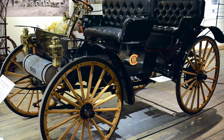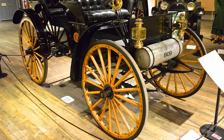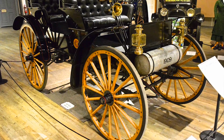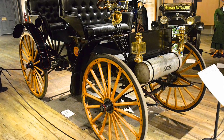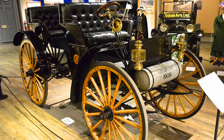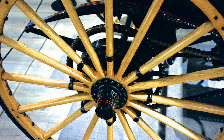This high-wheeler, 1909 International Harvester Company's Model D auto buggy, was called the Farmer's Auto. It is essentially a modified horse-drawn wagon equipped with an air-cooled 2-cylinder engine and 2-speed transmission. High-wheelers were especially popular with farmers because they could easily navigate rough, muddy, and rutted country roads.